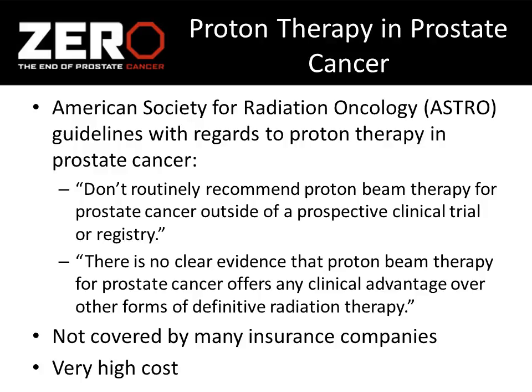Some people may have difficulty obtaining coverage depending on what your insurance is because of those reasons, but it is something that's under investigation, more heavily used probably in brain and pediatric tumors at this point.